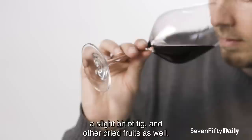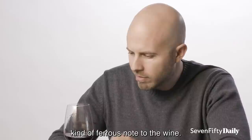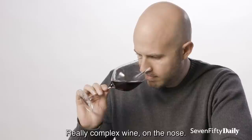Bit of like cocoa powder, mocha, like damp turned earth, aromatic mushroom, a little bloody. It's like a baked clay and like an irony kind of ferrous note to the wine. It smells like flowers as well, like rose petals, but not fresh. They're more like, again, kind of dried out, maybe a little potpourri, something like that. Get like tobacco leaf as well. Really complex wine on the nose.